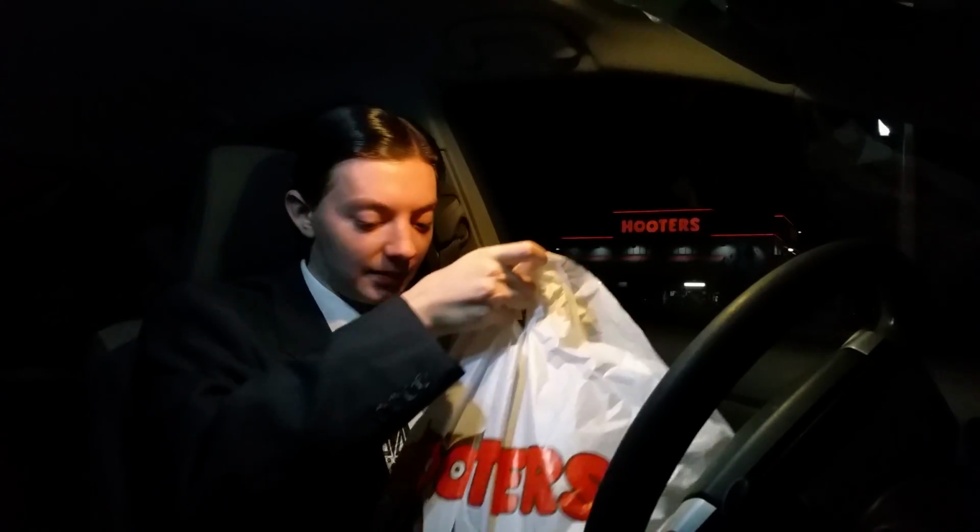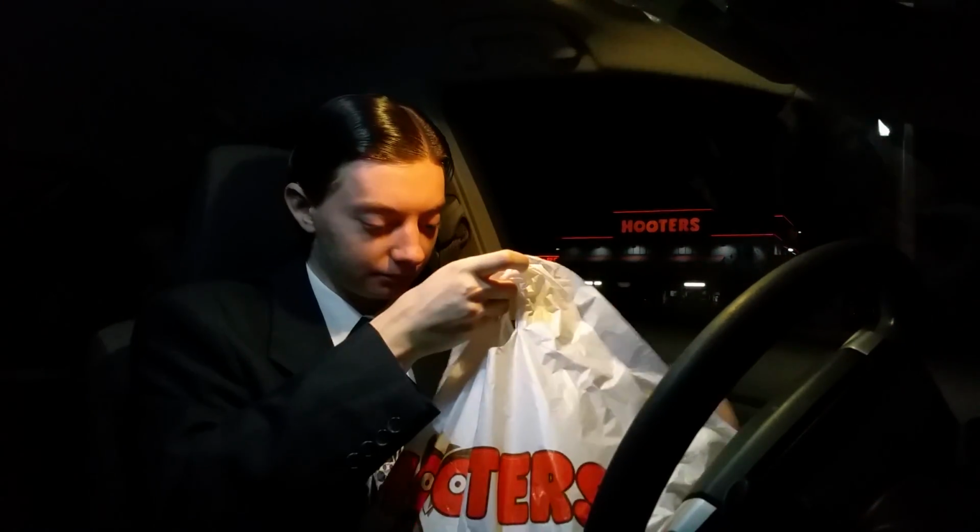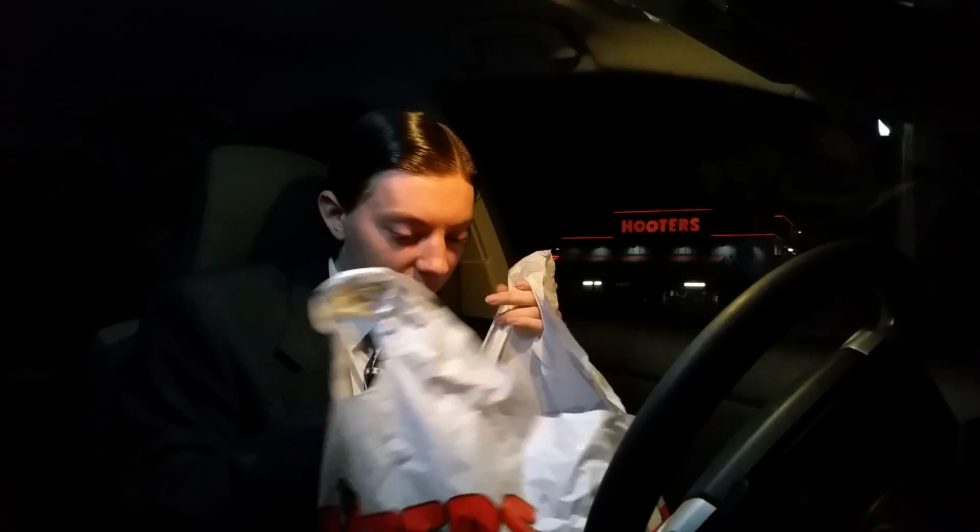About a year ago, I reviewed Kerr's Wing House Wings, which is pretty much a direct competitor to Hooters. But I never actually reviewed Hooters themselves. And I said, well, it's time to do it. So I ventured in, and I came out with wings. It came in this big bag here, you can see, the Hooters bag. A legendary thing at that.